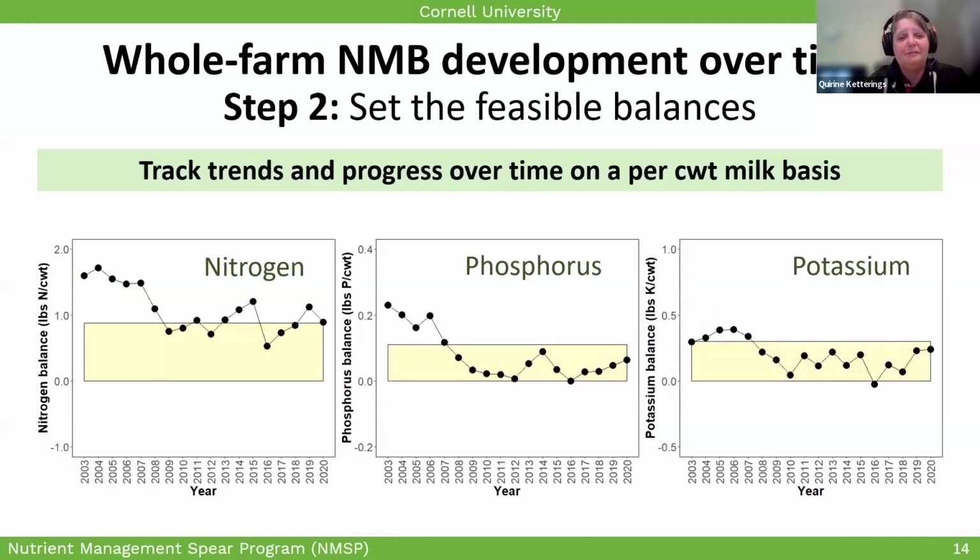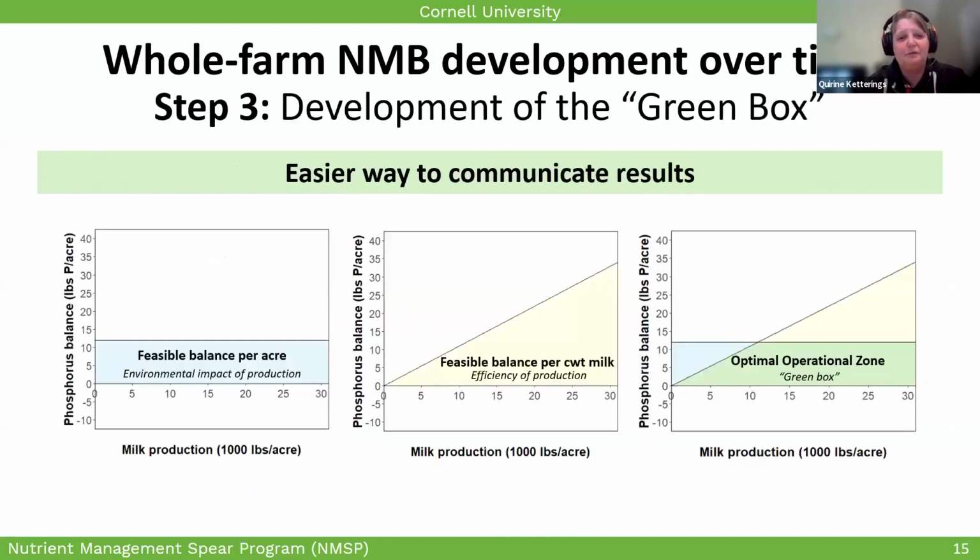Similarly, for the balance per hundredweight, very same concept, just in this case, the balance per hundredweight. Now, ideally, we would like farms to meet both the feasible balances per acre and per hundredweight. So out of these combined two indicators, we developed the green box figure. And this is the example for phosphorus. The first one shows milk production on the horizontal axis and then phosphorus balance per acre on the vertical axis. The 0 to 12 is the blue box. Then we have in yellow the farms with the efficient milk production, so the lower numbers per hundredweight of milk. And then when you overlay blue and yellow, you get green, and that's the green box, sort of the sweet spot to be striving to achieve.